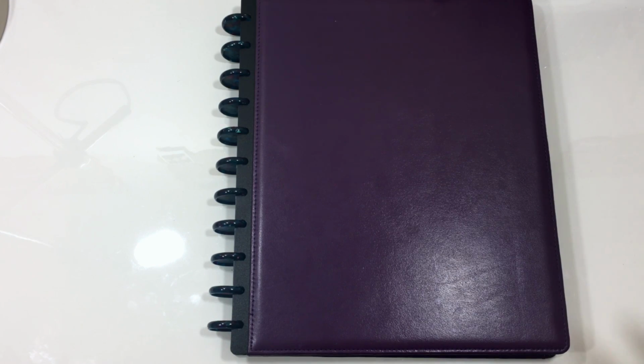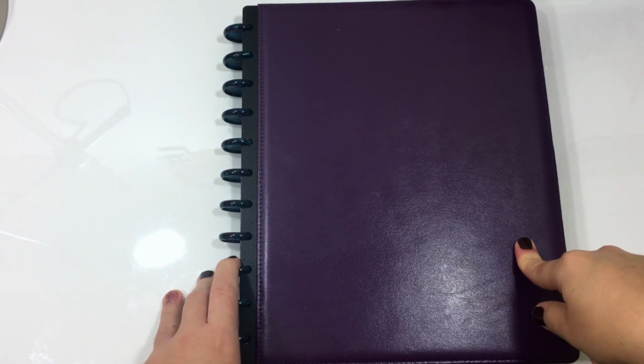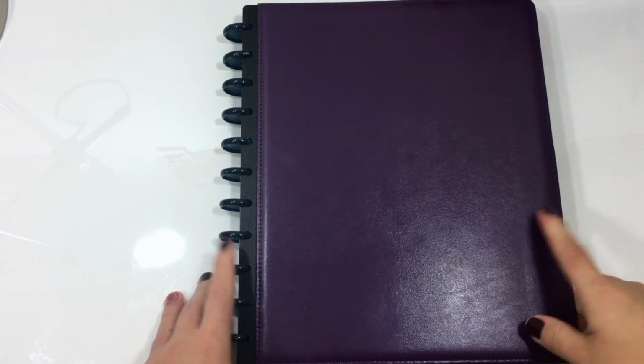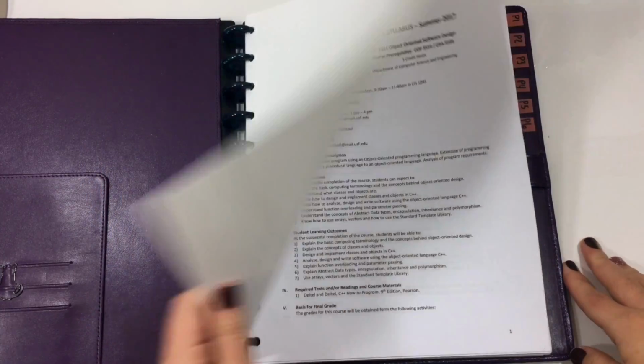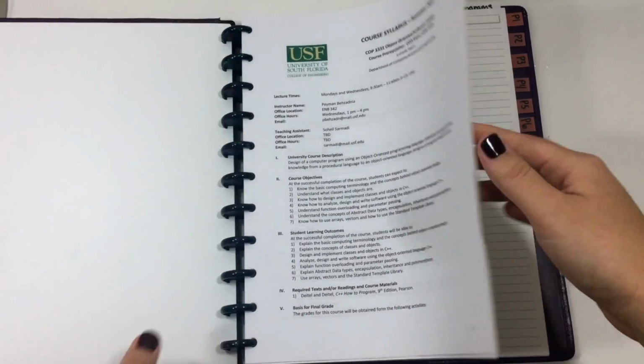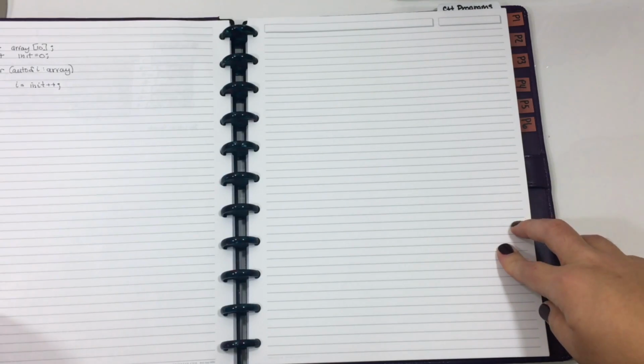And so my next notebook is a hybrid. The cover and the back are actually the leather Arc by Staples notebook. Now, that's the only thing that's stapled. Everything else, from the discs to the divider to the tabs and the paper, is all Circa.